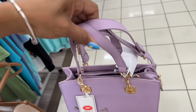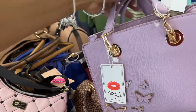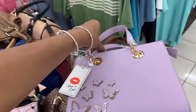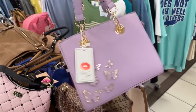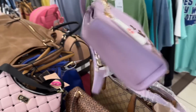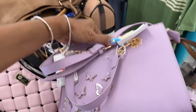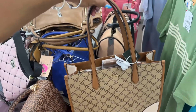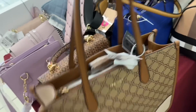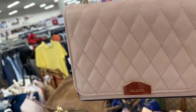So this is blush and crush, but it reminds me so much of Aldo with the butterflies. They're like 3Ds. You have a top handle, shoulder strap, a zip up top. This is the back. This is very nice. It's a lilac color. $18. This is a cute Nine West shoulder strap. It's a nice tote, 3 compartments. This is the back. Oh, let's look at the price for this. Oh, it's $30. So this right here is definitely Aldo, the quilt.